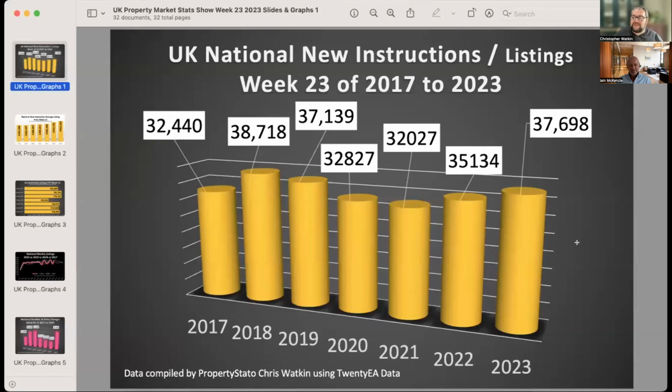Let's go deep dive and go straight into the stats. And as we always start, we always have to start at the top of the market, which is the number of listings. So here we go. So we're looking at week 23. Week 23 is, for the purposes, I'll just get the calendar up now. Hold on a second. Is Monday the 5th of June to Sunday the 11th of June. So that's week 23, and we are comparing week 23 against week 23 of all the years back to 2017.